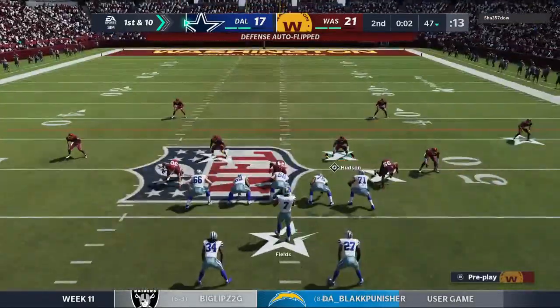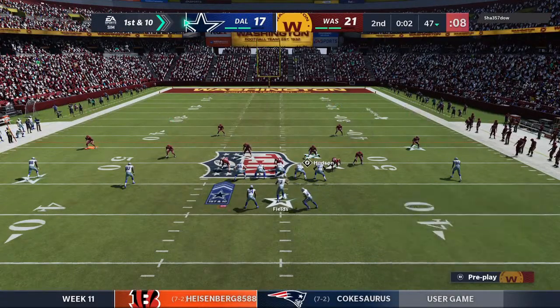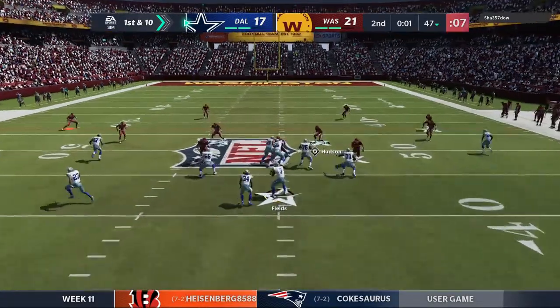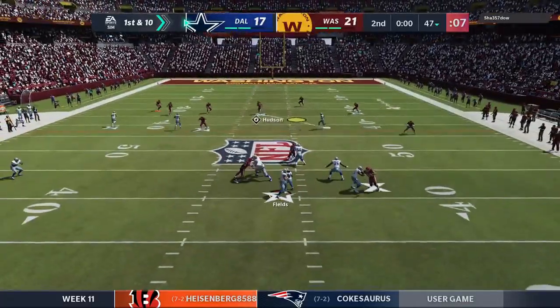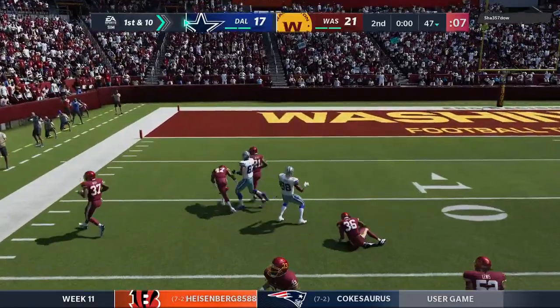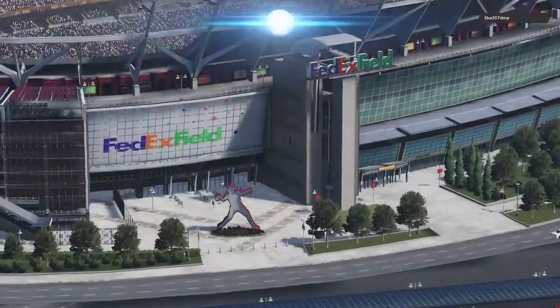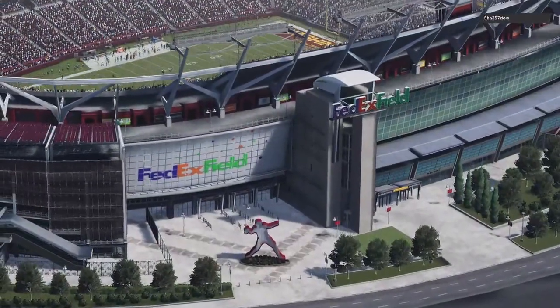A big hitter to start the drive has him up near midfield here for 1st and 10. They'll throw now on the final play. He'll fire deep downfield for Lamb. It's incomplete. Took a shot, couldn't connect. So we've reached halftime here in a 4-point game.